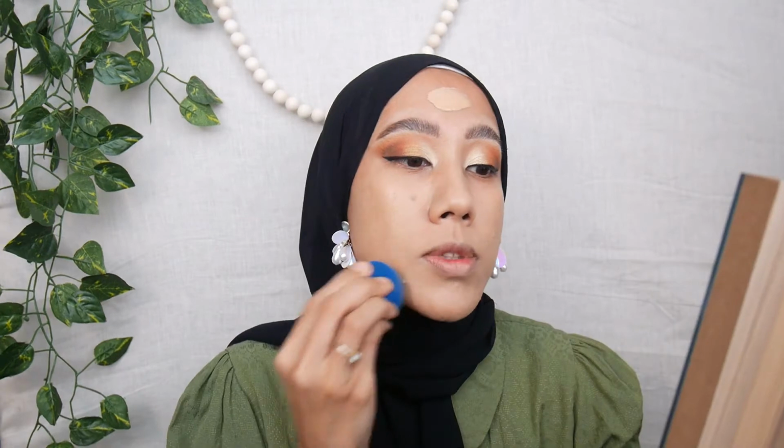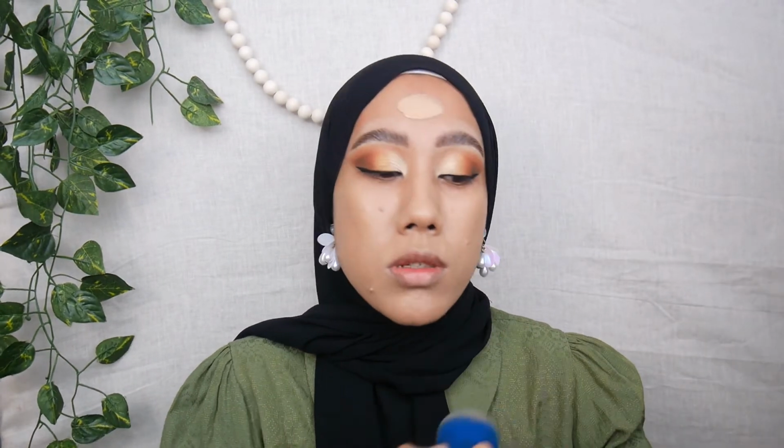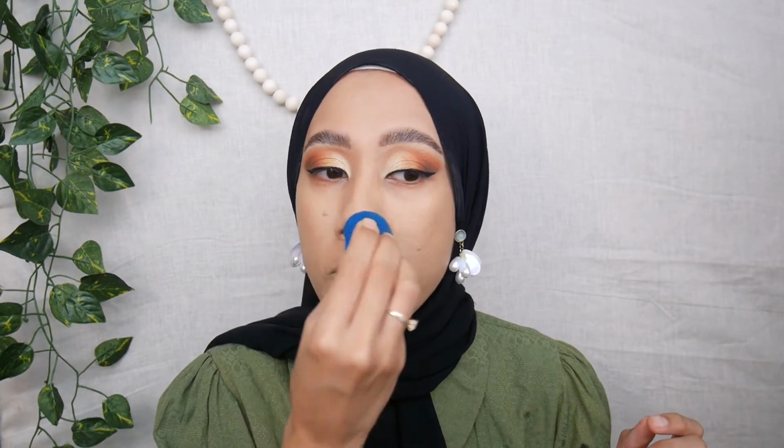It says here, covers imperfection, no transfer, no shine, no dry out, no mask effect. I'm still going to set this foundation. If you don't set this foundation, you still will have that glow if the light hits the high points of your face. This foundation does have fragrance, by the way.